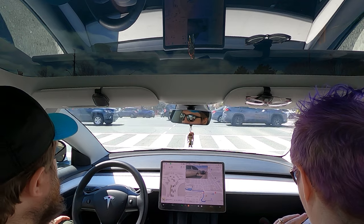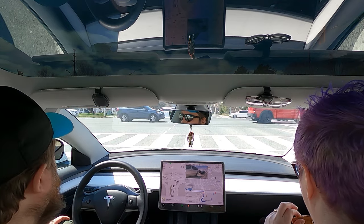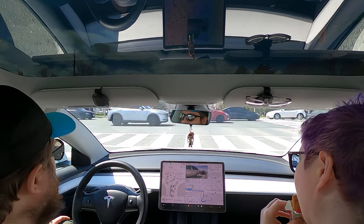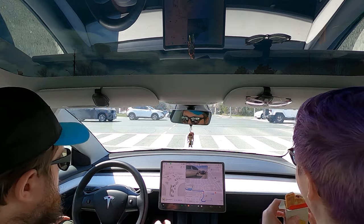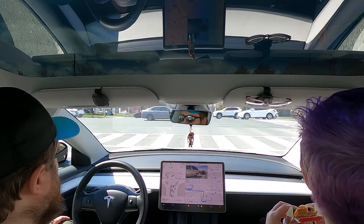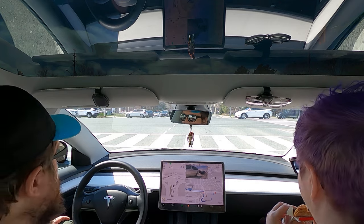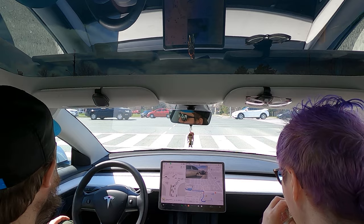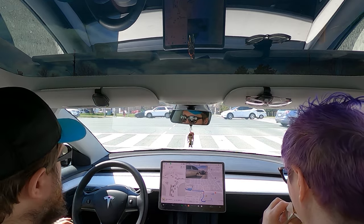So we're in Ajax, just on the east side of Toronto, and we're driving basically through Toronto all the way around Lake Ontario to Hamilton, which is 118 kilometers. And although the goal is to get there without full self-driving disengaging at all, we'll at least see how many disengagements it takes to get us that far.